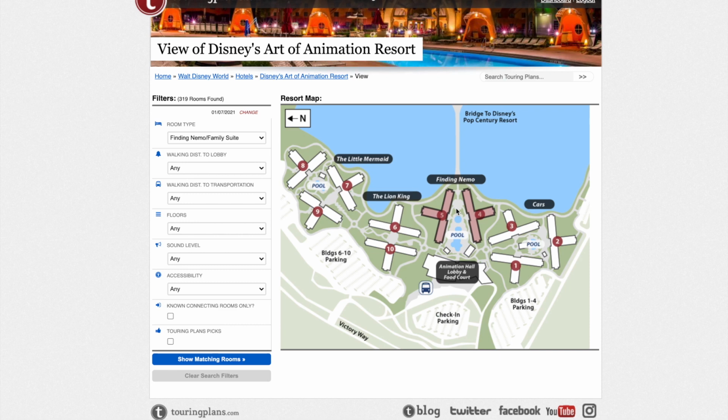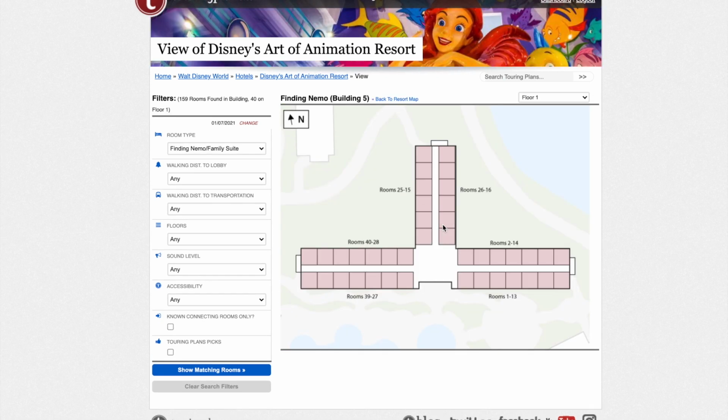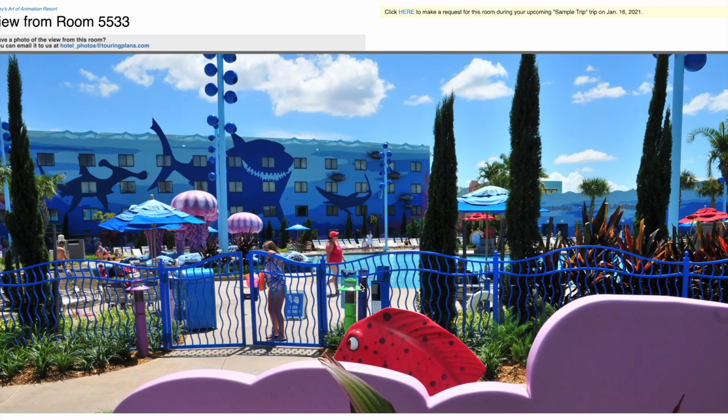I would really focus on which level you want to be in, rather than which building. If you want to be on a ground floor or on the fourth floor, that's really where you want to focus. But if you had to make a recommendation and request a room, I would probably request something close to a pool. So this is building 5, and somewhere in the middle, where you could exit, but just somewhere close to the pool.